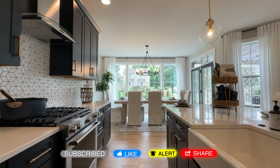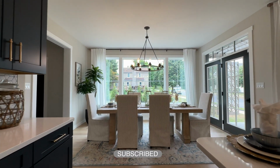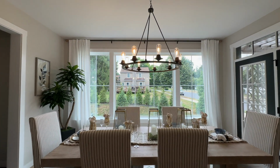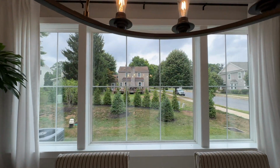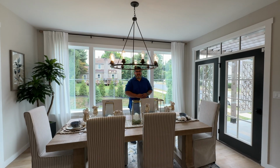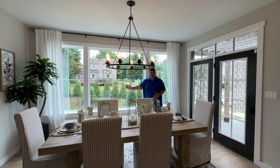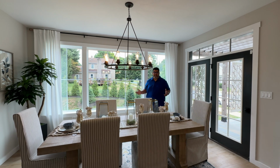And what I do love is that you flow into your dining area here. Now guys, the picture windows are beautiful. Big one in the middle, 2 more on the side. Lets in all that light. When you're having family dinners, imagine having a Christmas dinner here and the snow is just falling in the background while you're just carving up the turkey.